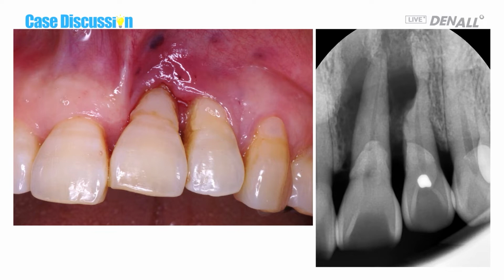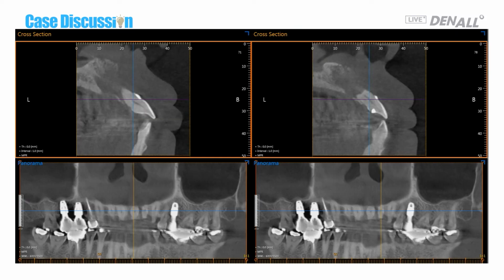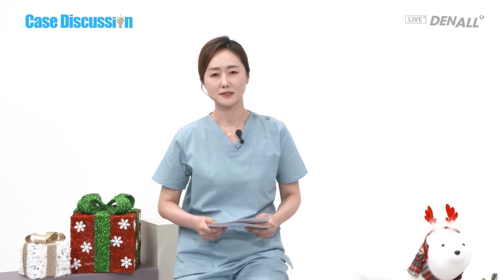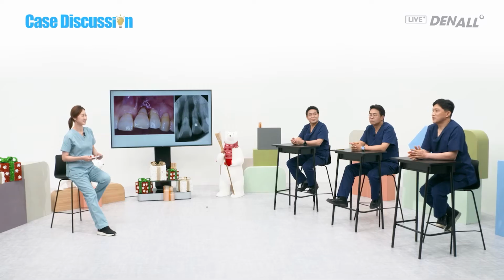Clinical pictures, number 21 and 22. The gingiva has swelling, bone is quite seriously resorbed and teeth are moved buccally. On the CT image, the bone is destroyed, so the buccal plate is almost gone. Choosing either immediate placement or a delayed approach seems to be very challenging. So what do you think?